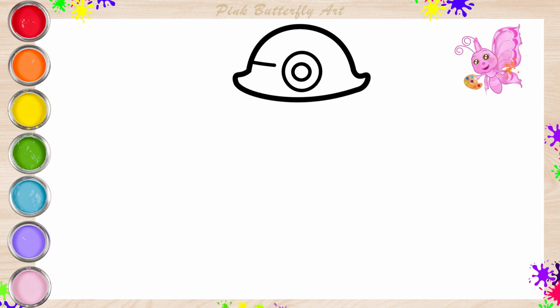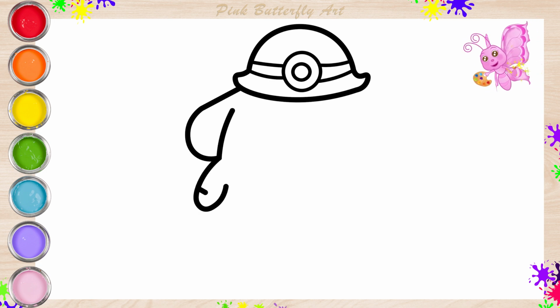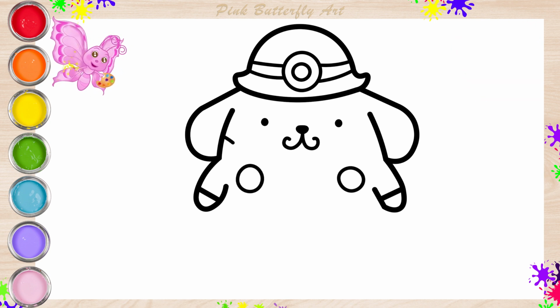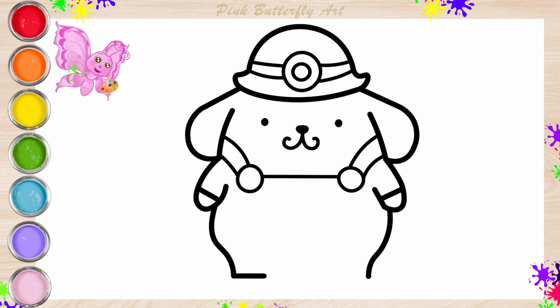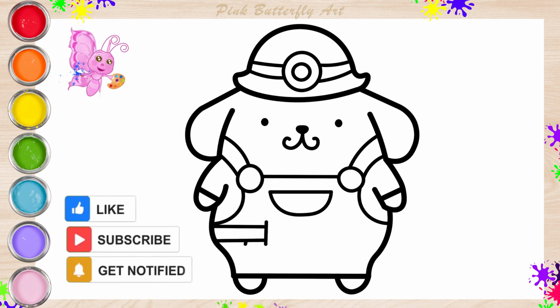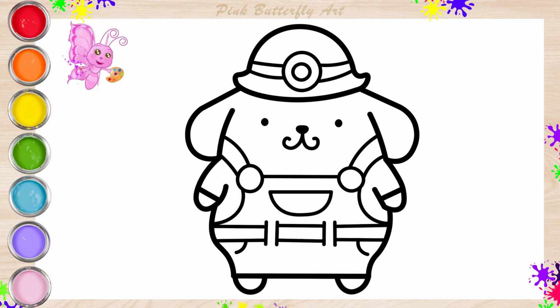First, let's draw Pompompurin. Pompompurin is an adorable miner dog, wagging his tail while digging for gold. Do you think he finds any tasty treats underground? It's time to color. Pinky, bring on the color.